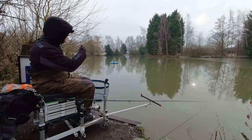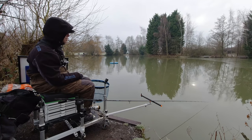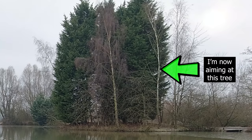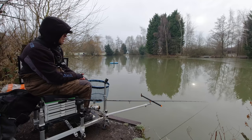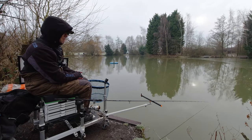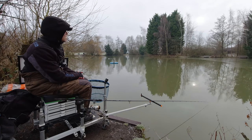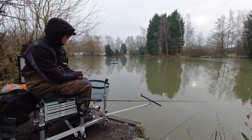So I've just moved 10 metres to my right hand side, aiming at the other poplar tree now. Because we've put no bait in, we can just search around the water. It's 2 o'clock now, so the temperature is dropping. The sun's getting lower. Not that it's really ever got out.